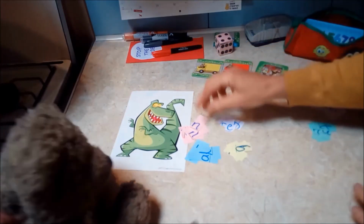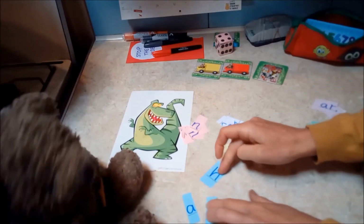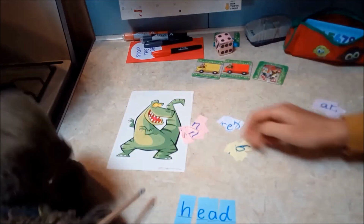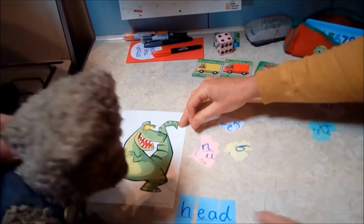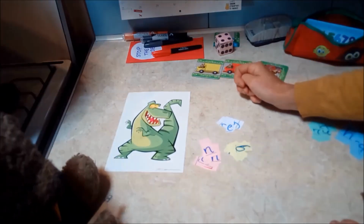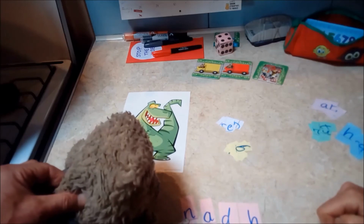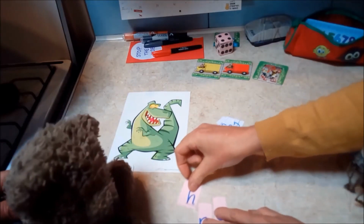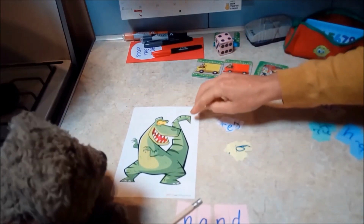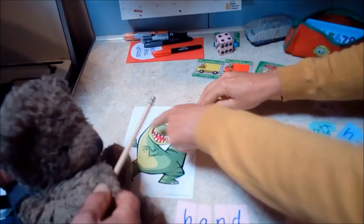Next colour. Blue. What do these letters spell? No, it's not right, is it? No. What does this say? Pointer on the dinosaur? Head. Where's the dinosaur's head? Yes, well done. Okay. Next one. Let's have a look at these letters. What do these letters say? We put them in order. Hand. Where's the dinosaur's hand? Here? No. Hand. Here. Thank you, Ted.